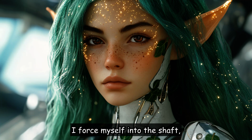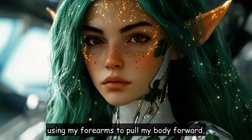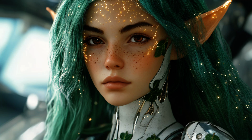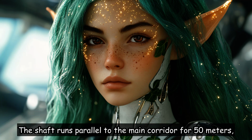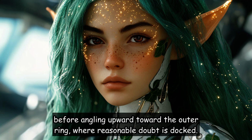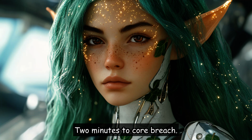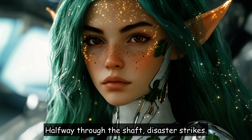I force myself into the shaft, using my forearms to pull my body forward, every movement sending fresh waves of pain through my torso. The shaft runs parallel to the main corridor for 50 meters before angling upward toward the outer ring where Reasonable Doubt is docked. If I can reach it before Voss realizes where I've gone. 2 minutes to core breach.